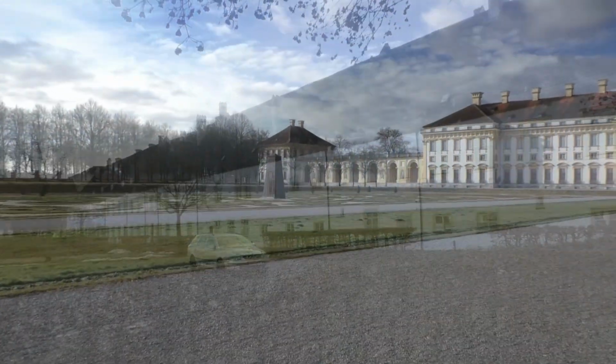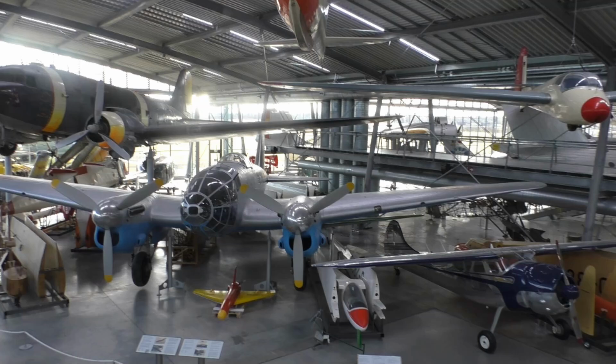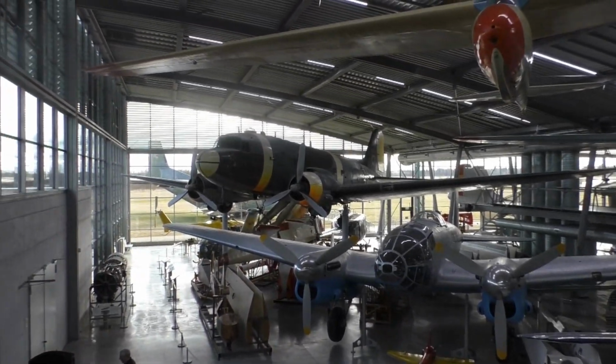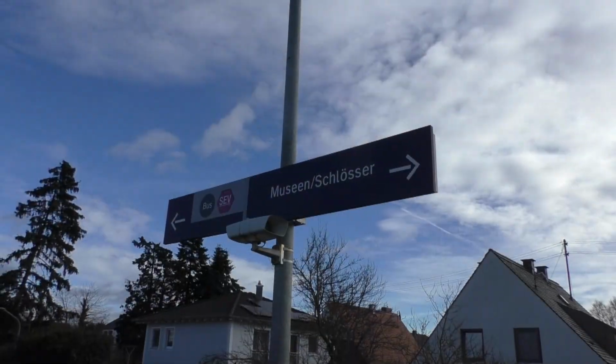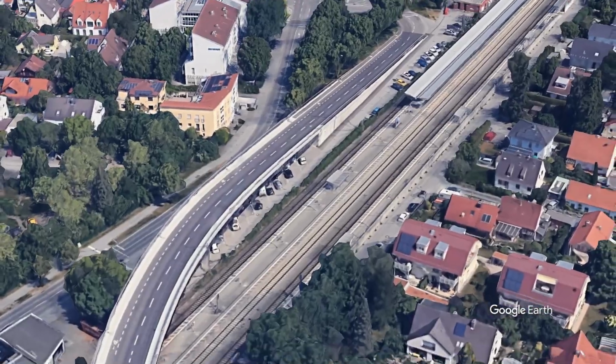Because there's a lot to see there, be it the baroque palace complex with palace gardens or historic airplanes. Join me on a short discovery tour through Oberschleissheim. When you arrive at Oberschleissheim S-Bahn station, it's only a 10-minute walk to the palace grounds.